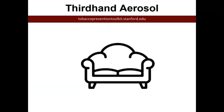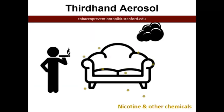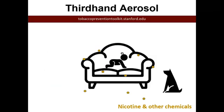Another way e-cigarette vape pens pose a danger to people other than the user is through third-hand aerosol. Third-hand aerosol is the mixture of chemicals in an e-cigarette vape pen aerosol that remains on surfaces and in dust, even after the aerosol is gone, and react with other chemicals in the environment to form toxic chemicals. These potentially harmful chemicals can be exposed to other people or animals through the respiratory system, through ingestion, and through skin exposure. Small children are especially at risk for third-hand aerosol exposure because they tend to put things into their mouth and they have more vulnerable skin.